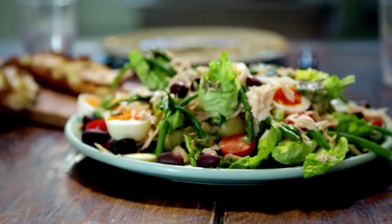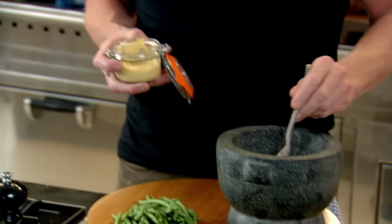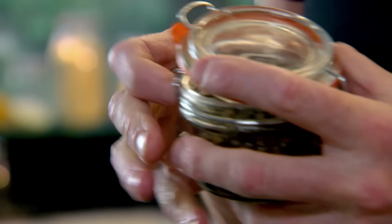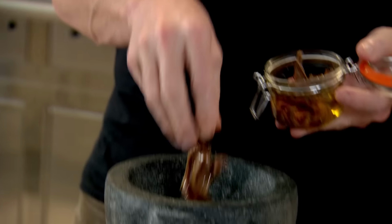Think of the niçoise as an assembly job of delicious ingredients, brought together with a fantastic dressing. The secret behind my salad niçoise is in the dressing. Spoon Dijon mustard into a pestle and mortar. Some people top the salad with anchovies and capers, but in mine, they're the base to the dressing. We're going to grind that to a paste.